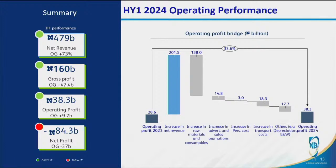And that growth, if you look at operating profit, why do we have that growth? It's driven first of all by revenue growth. That's the big light blue bar, which is driven by a combination of volume growth, but also assertive pricing, but also mix improvements and innovations. And you see that with that revenue growth, we have been able to more than compensate the cost increase, because there have been steep cost increases in Nigeria because of the devaluation.